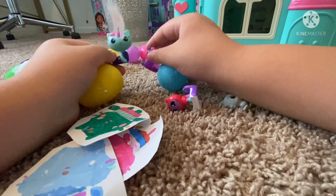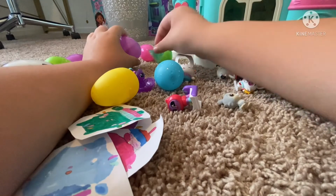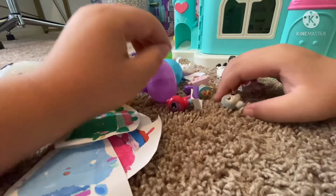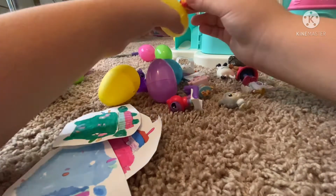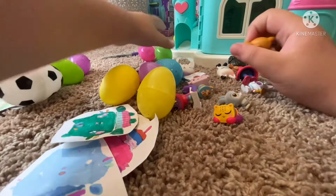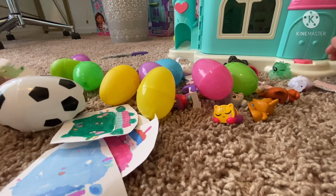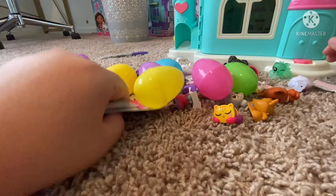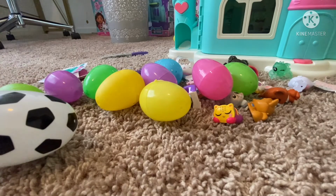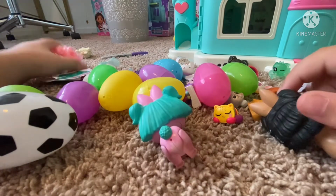Found one! Found one! The yellow one! I got a purple one! And oh, we got a yellow one! And oh, we got some more eggs! Oh, I got one more! Come on, everyone, let's go hunting! Don't forget the Easter bunnies! Boing, boing, boing.